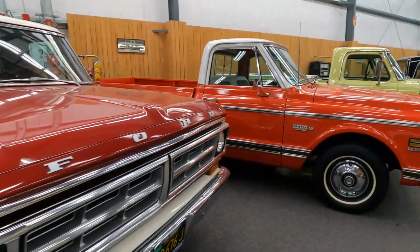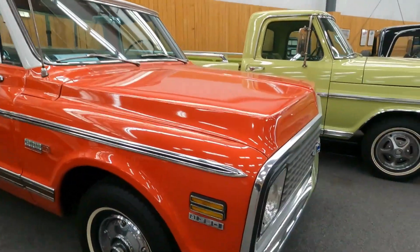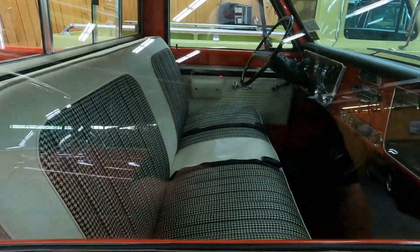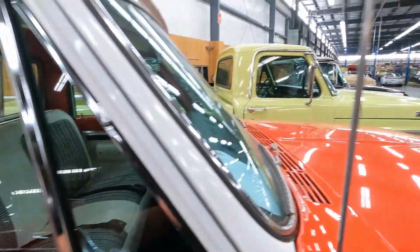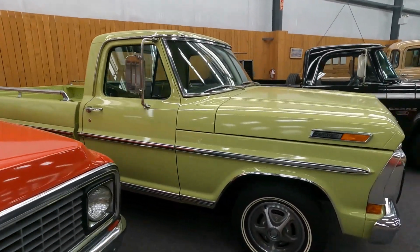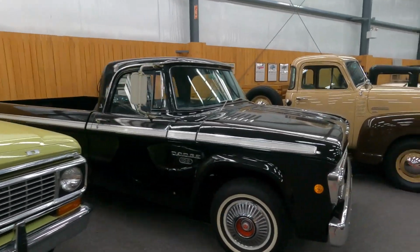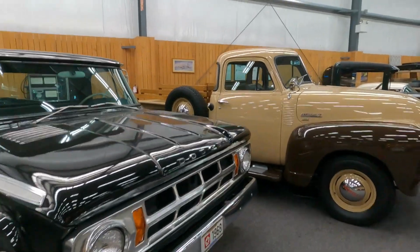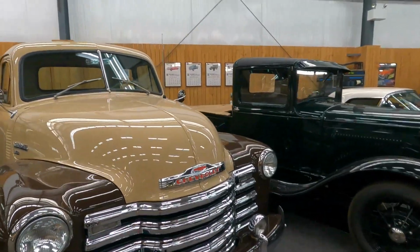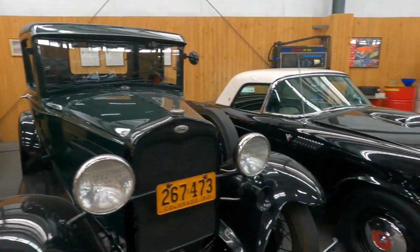F-250. Super 10 Cheyenne. Long bed. Gorgeous truck nonetheless. Love that white and black interior. Ford F-100. Dodge 100. Chevrolet 5-window truck. An old Ford truck. 31. And another bird.